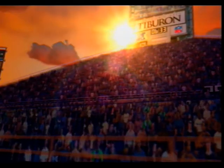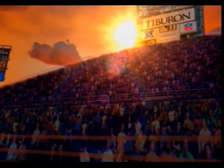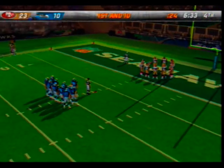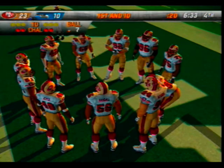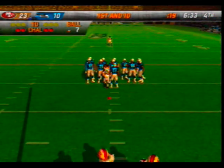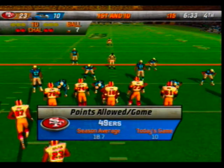Turn it over on downs. At this point in the game, they need a big play. Sometimes high risk equals high reward. They might try a different play next time. So they have first and 10 here. First and 10.